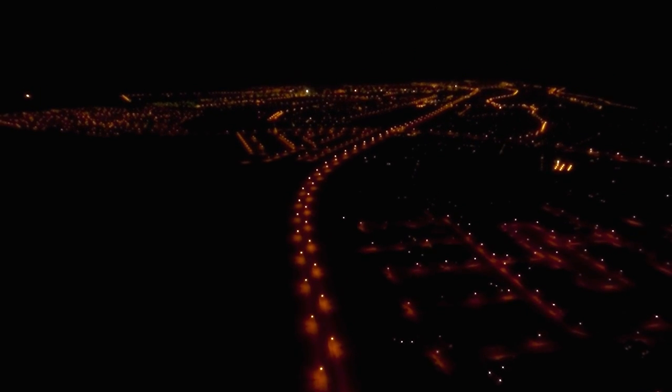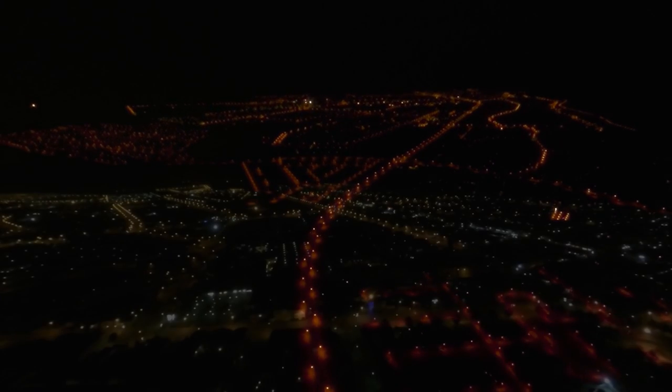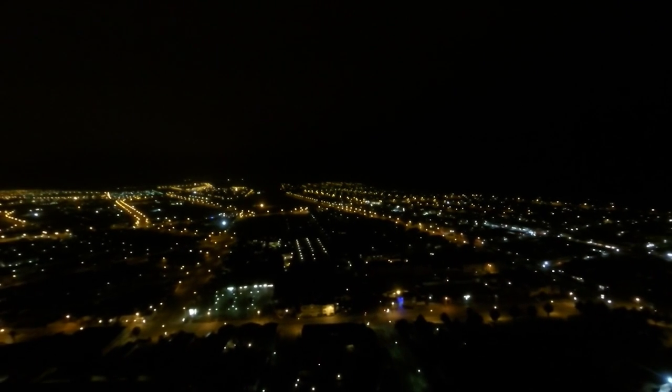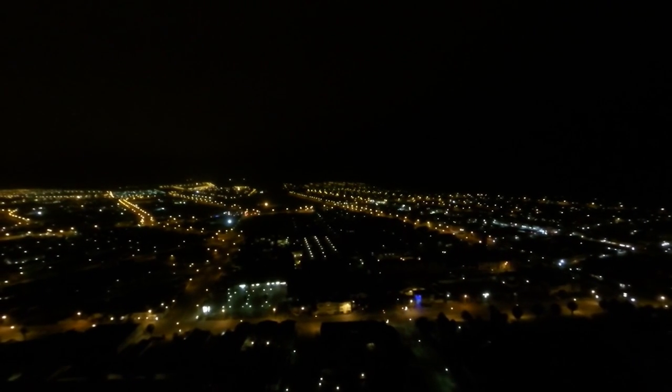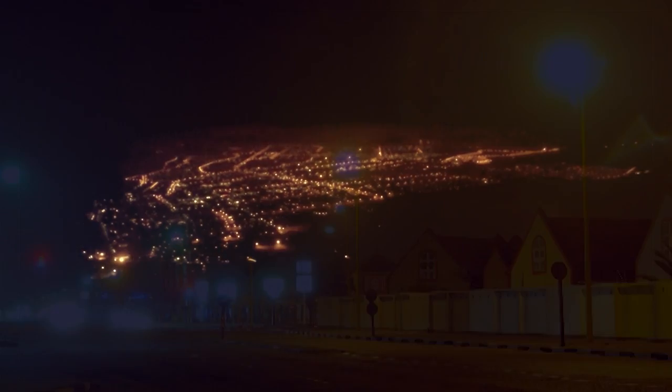From here we head down into Swakopmund Center, have a look around. This is downtown Swakop. Police station in the foreground. It's the jetty on the left. A couple of monuments inside.